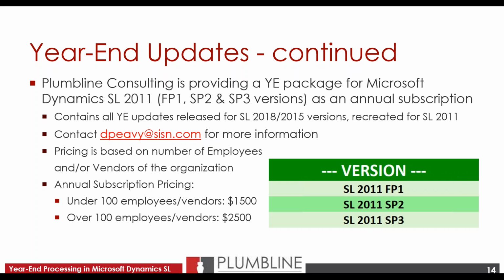Please note, if you are on SL 2015, this is the last year that year-end updates will be included in your maintenance with Microsoft. So just a note there again, this is the last year that SL 2015 versions will be included in the year-end updates provided by Microsoft with the maintenance.